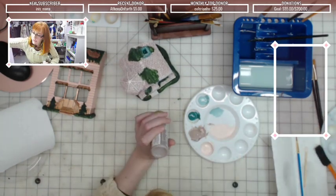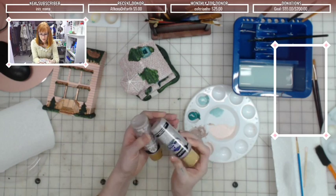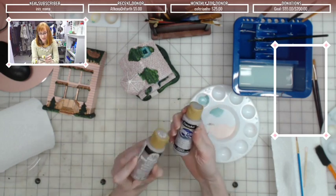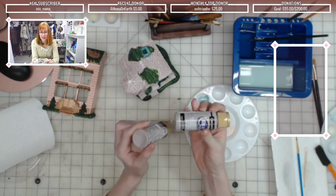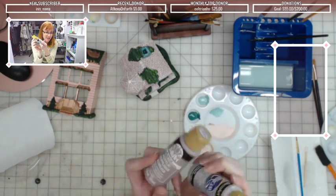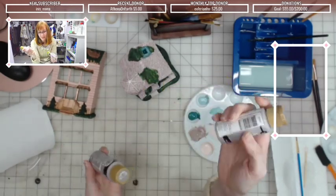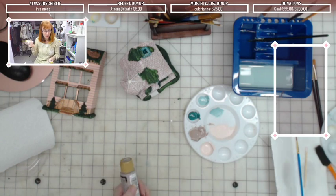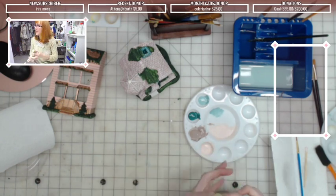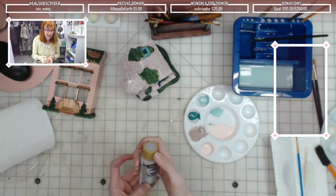Now, these are two different ones. They're very, very close in color. I think this one is Morning Mist versus Mauve Dust. They're both Plaid products under different brands. Folk Art and Deco Art are both Plaid products. But which one is going to make a better shadow for the purple? It's probably this one. So there we go. I just made my decision out loud.